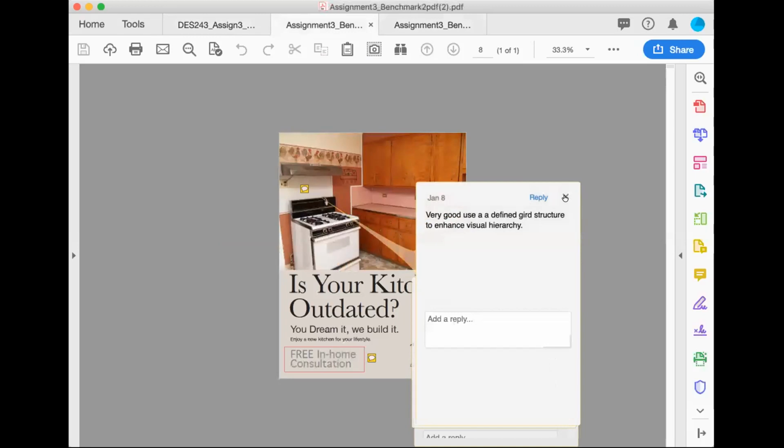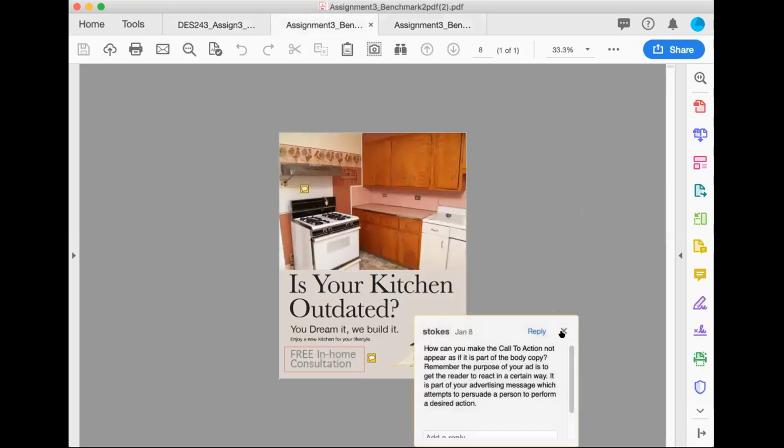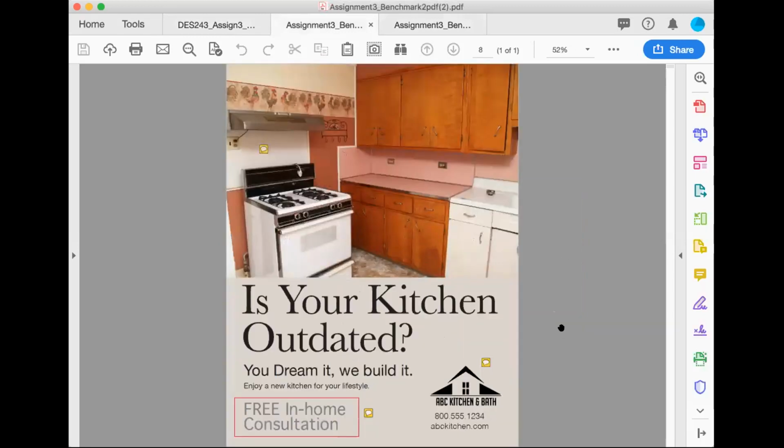All right, here's another one. Let me close out of these comments. And again, this would be for the Remodel magazine. This looks like it's from the same student because it's the same logo. I would say the other one was a little bit more effective, but this is just showing you an outdated kitchen, and you can definitely see that as the focal point.